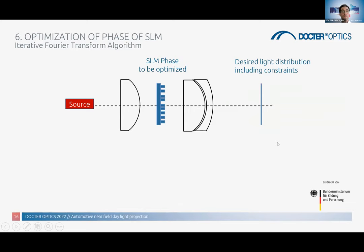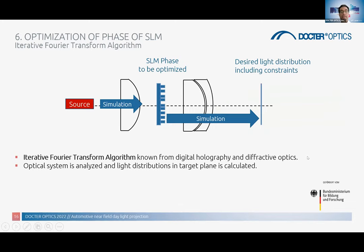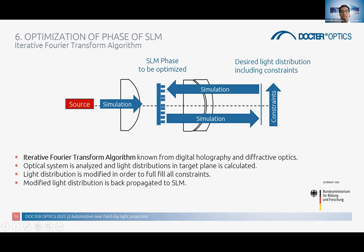I would just like to say very briefly some words about the optimization of this phase function. This is done by the iterative Fourier transform algorithm, which is known from digital holography and diffractive optics. This algorithm analyzes the full optical system and calculates the light distribution in the target plane. It applies some constraints. Typically, during many iterations, we see that the light distribution in the target plane is not the light distribution that we would like to have. This light distribution is corrected. A modified light distribution is created, which is backpropagated into the plane of the modulator. And the modulator typically can only generate a modulation function that modulates the phase. It cannot modulate the intensity. And so we have additional constraints. We again correct this modulation function so that it is phase only. And then we repeat this loop, and after several loops, we get a phase modulation which creates the desired light pattern.